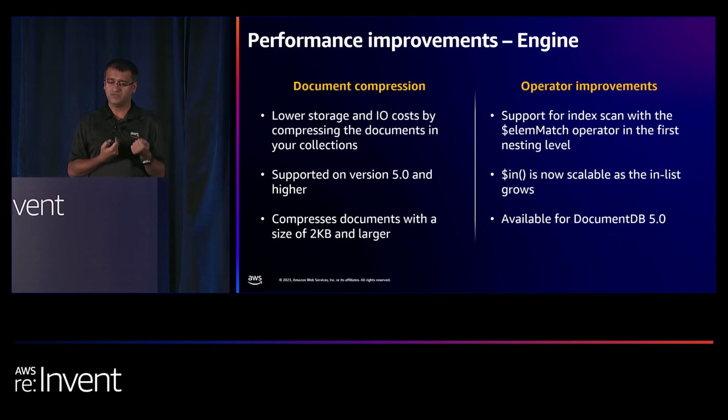So now with DocumentDB this year, we enable document compression. For documents whose size is greater than 2 kilobytes, it's actually compressed. It saves you on storage costs, and then less data has to be transferred over the wire. So that means lower I/O costs.